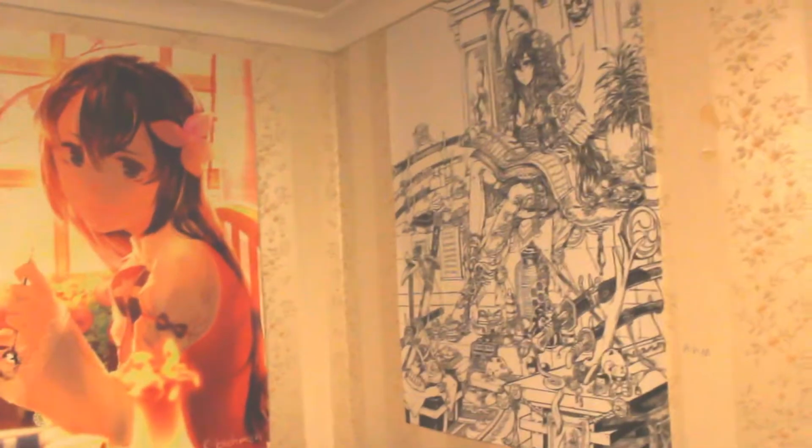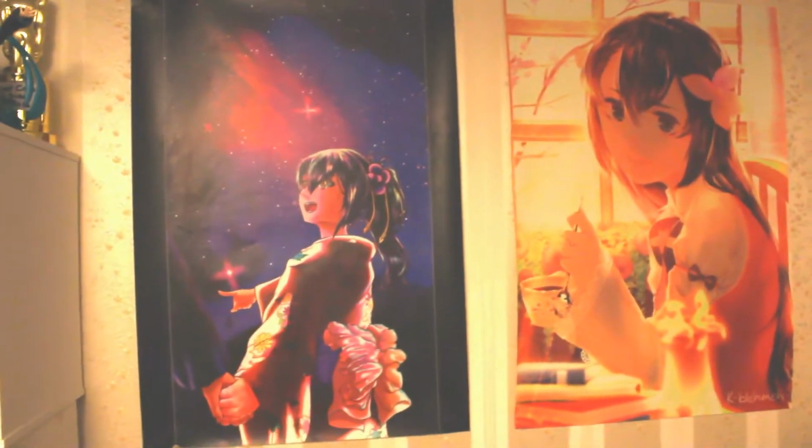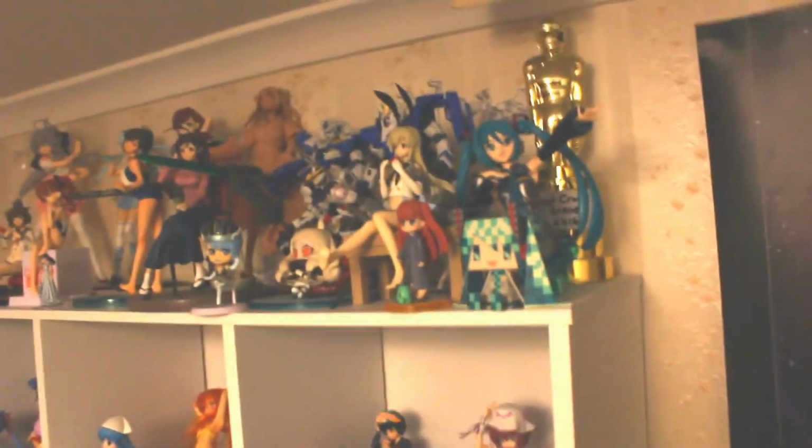And let's actually get up here. Just a single bed. I like being on top. Got my posters that I commissioned from folks. You know, sending the link down there for some promotion for a couple of people. And we got my mostly prize figures, actually, mostly. There's exceptions, you know.